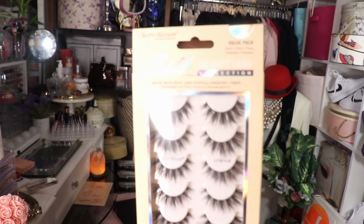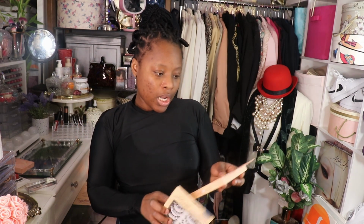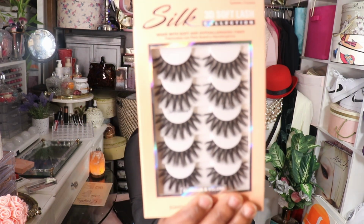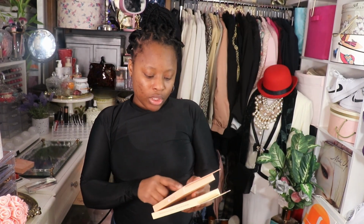Then I got another set. This set I just showed you was by Silk Soft Lash. Okay. And it has 5 sets. And then I got this one too by Silk. And it was the same price, $5.99. But these are a little thicker. And it's 5 sets in there, for some reason.